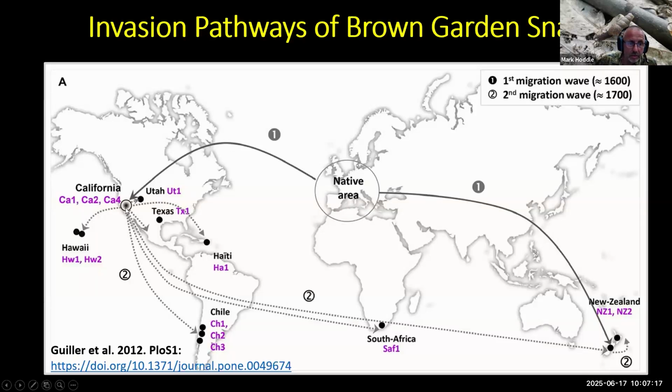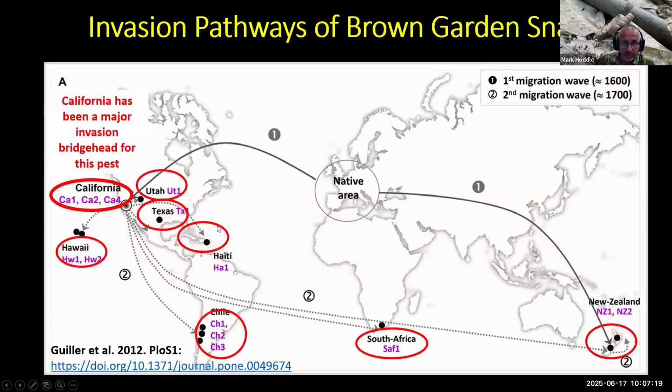Now, what's really interesting about this is that California has pretty much seeded the rest of the world with the haplotype that invaded or was deliberately introduced into California back in the 1850s. And this has largely been accidental and mainly moved through potted plants in which the snails were either living as a shelled form or possibly as eggs that were buried in the soil of those potted plants.